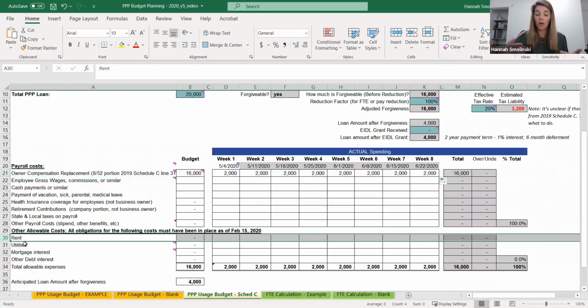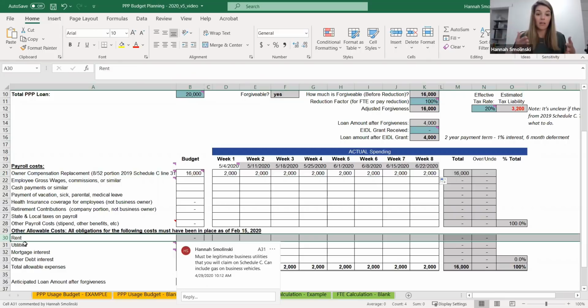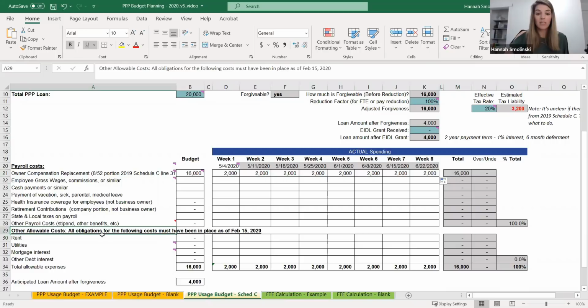So there are still allowable costs that you can use the PPP loans for. Some of the big caveats though is that all of these things have to have been in place, or you had to be in some sort of obligation, as of February 15th, 2020. So if you had rent, your lease would need to be in place as of that time, or any utilities that you might have would need to be in place at the same time. Mortgage interest, and this is not home mortgage interest. Even if you work from home, these all need to be expenses that you would be able to put on your Schedule C as a legitimate business expense.